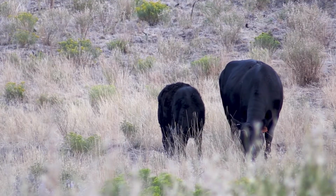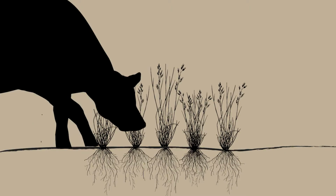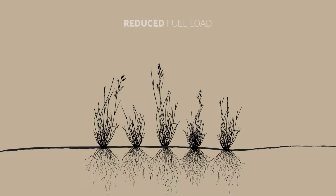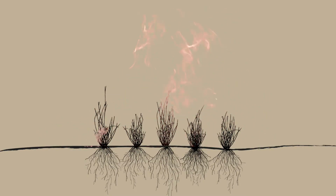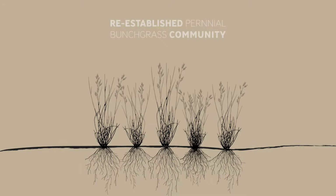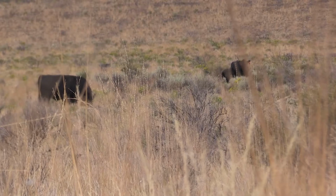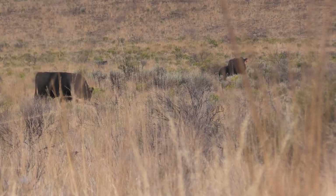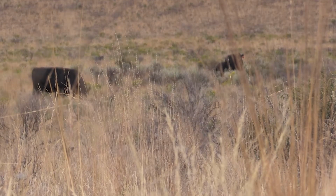In the grazed areas, the cows acted as fuel managers, removing part of the fuel that accumulated. A lighter fuel load created a faster-moving, low-intensity fire that allowed the perennial grasses to live through the fire and reestablish to continue fighting off invasion after the fire. Moderate grazing helped increase the ecosystem's resilience to post-fire invasion of exotic annual grasses.